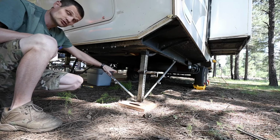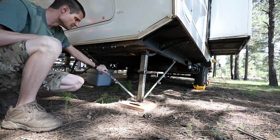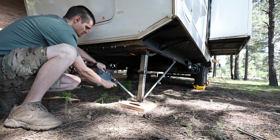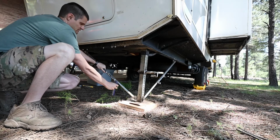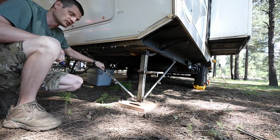Don't forget to loosen them when you bring the landing gear back up. But once it's set, you'll just tighten the bolt down. You don't have to tighten very much. You just snug it down. And that takes the shake out of your trailer.